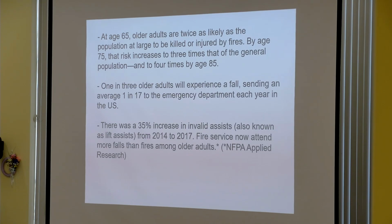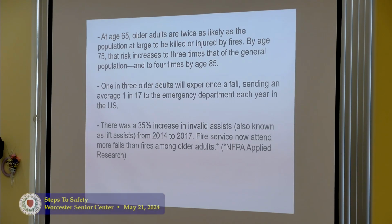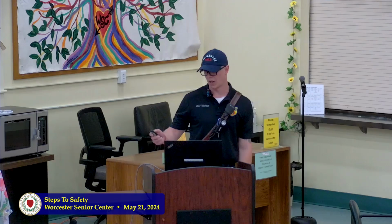1 in 3 older adults will experience a fall, sending an average 1 in 17 to the emergency department each year in the U.S. There was a 35% increase in lift assist from 2014 to 2017. Fire service now attends more falls and fires among older adults. These are a lot of the calls that we go to on the line.